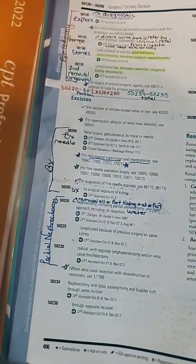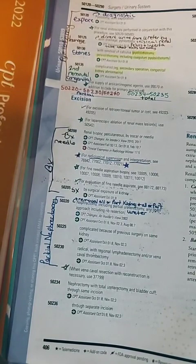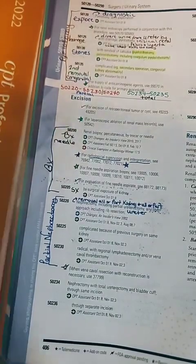Well, it's so vague. This code just means we'll remove all or just part of the kidney, or we'll remove all and part of the ureter. Okay, well, what if I remove all the kidney but just part of the ureter? Is that the same thing? Or what if I remove part of the kidney but all of the ureter? What good would that do anyway, medically? But it's just so vague. Oh my gosh. Hate it.